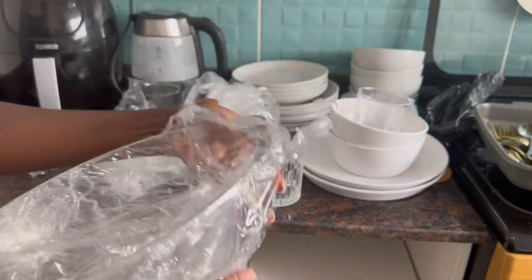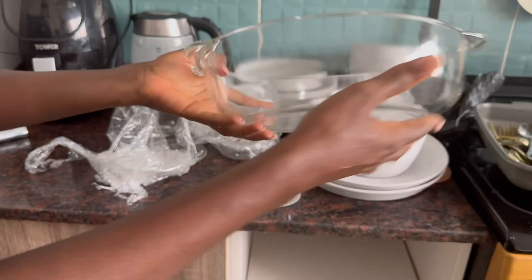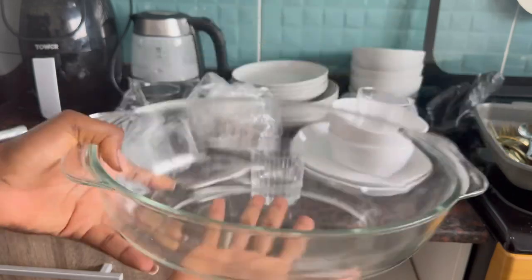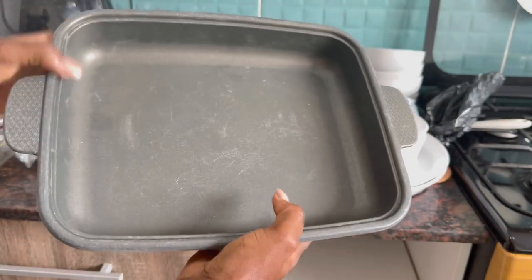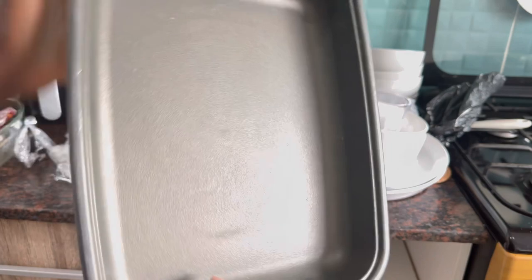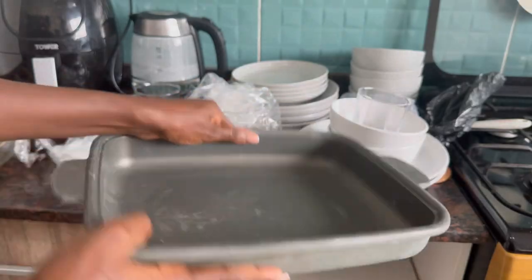We are looking for something we can use for baking. This was the only thing we could find, so we just decided to get it. This is what it's looking like, and I hope it is oven safe. We've not tried it, but we saw this and decided to get it. It was thrifted as well. The last thing we have here is this pan, like this baking pan. We don't have a baking pan, so we just decided to get this one. This one is thrifted. They did not really have much option, so we just picked up this one.